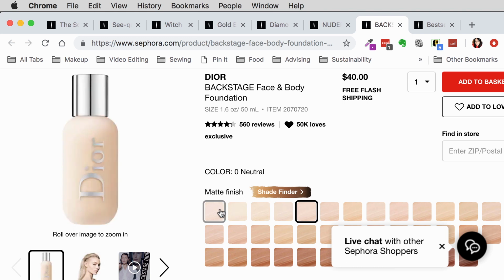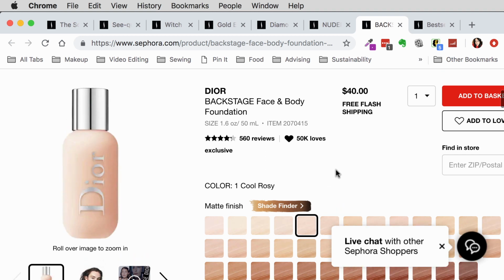I was debating between that and the Zero Cool Rosy, but I have a feeling all the shade finder information was pointing me to one Cool Rosy, even though I think one neutral is too dark for me. Comparing the two, it does look like Cool Rosy is lighter, so I went with their suggestion. We will see if it is the right shade for me, but I ordered that.